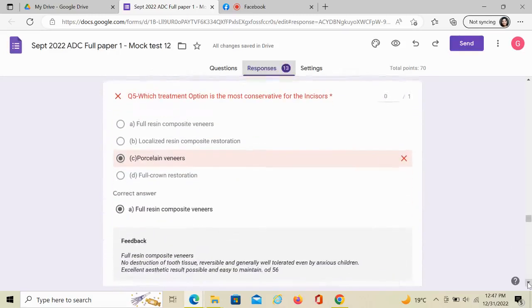Now, which treatment option is the most conservative for the incisors? You remember the picture of the incisors? It had a chalky white appearance on the incisal edges. So it is most conservative. Now, whenever an option asks you for the most, best option, it means all of the following options would be correct. But you have to choose the one which is the most conservative.